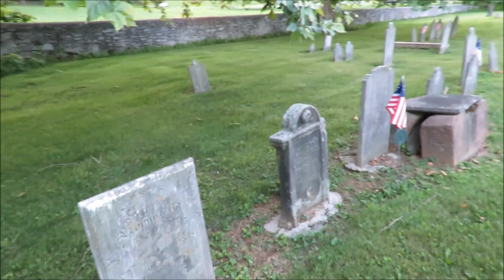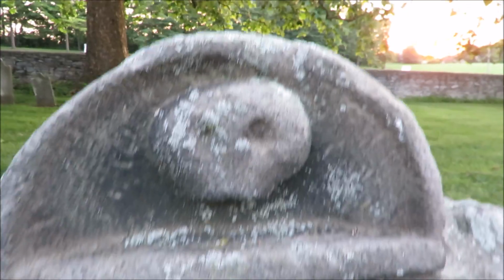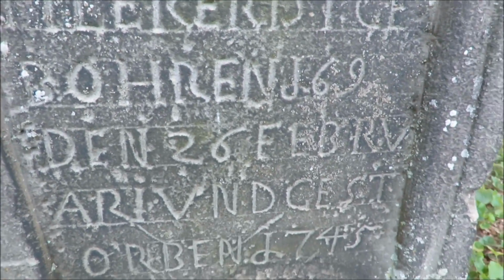Alright, see, up here is one of these creepy ones I was talking about that has a skull on it, and weird writing. So here's, yeah, check this out. Check it, that's a skull up there. And the writing is really weird. It doesn't even look like anything.